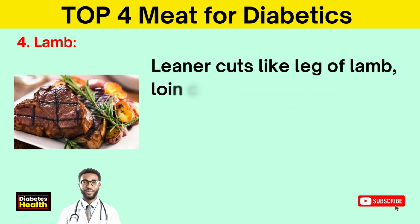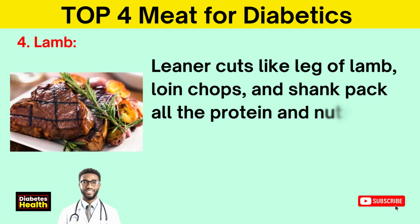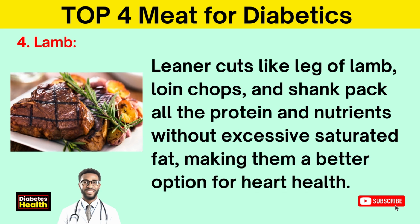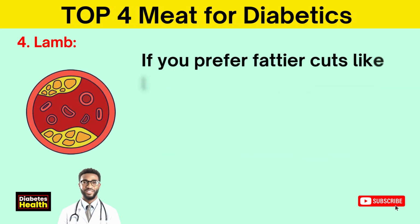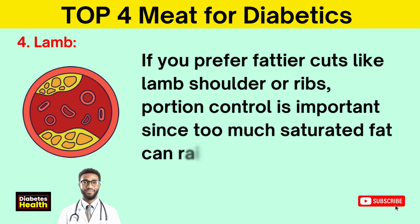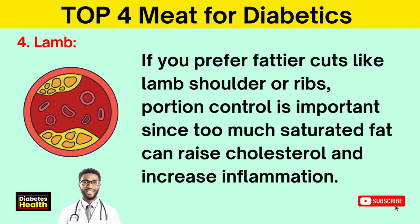Leaner cuts like leg of lamb, loin chops, and shank pack all the protein and nutrients without excessive saturated fat, making them a better option for heart health. If you prefer fattier cuts like lamb shoulder or ribs, portion control is important since too much saturated fat can raise cholesterol and increase inflammation.